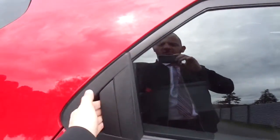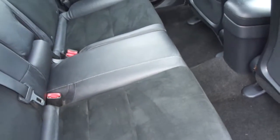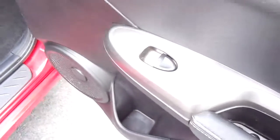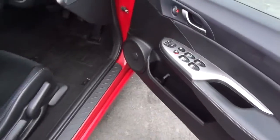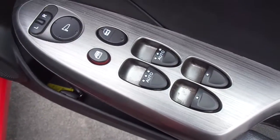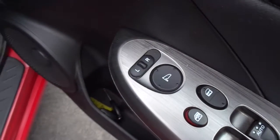It is of course a five door. It's got the nice sporty handles. It's got a combination of leather and cloth. You've got your electric windows. To the front, again electric windows, electric wing mirrors.